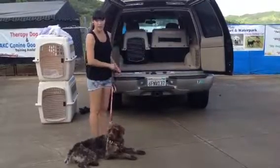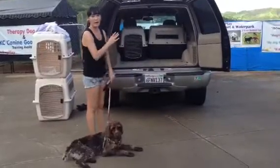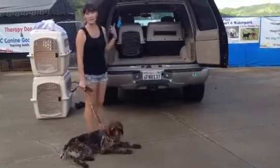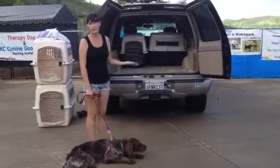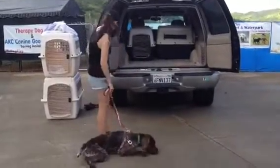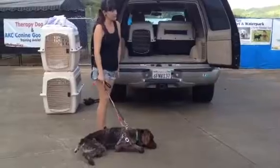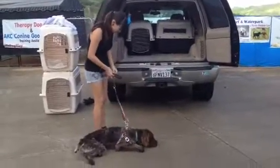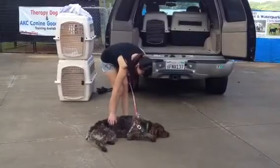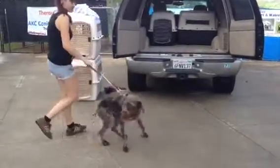So we're just going to make sure that he follows through with going up into the vehicle, and like I said before, you want to make sure that he knows that he's not going any place scary, or he's not actually going anywhere. It's just an exercise. Okay, so I have some treats here to get him up from his nap time. Didi, up, up, up.